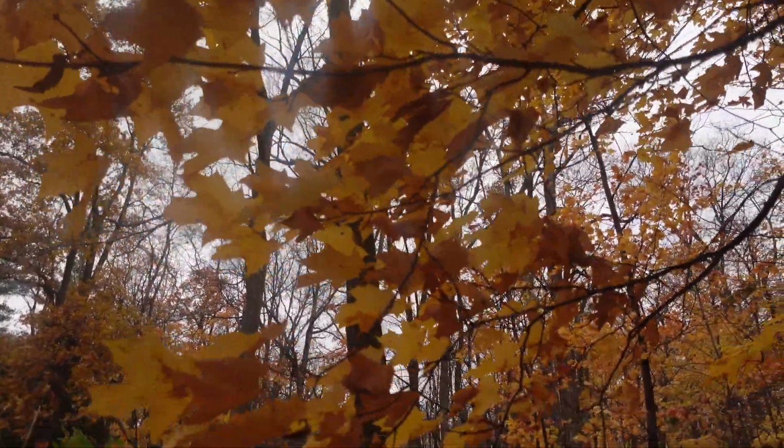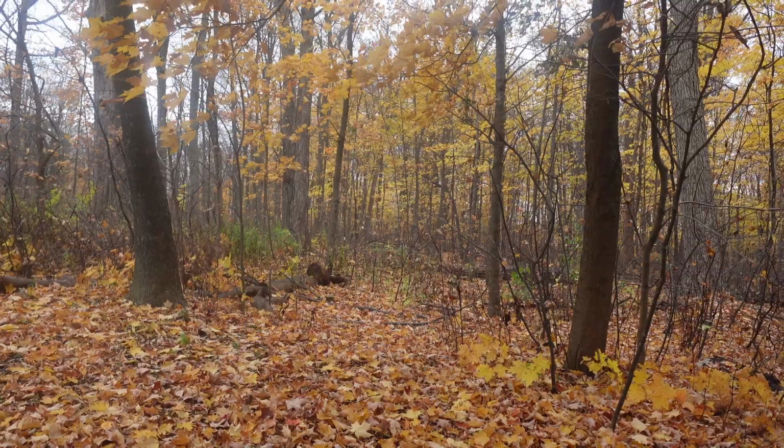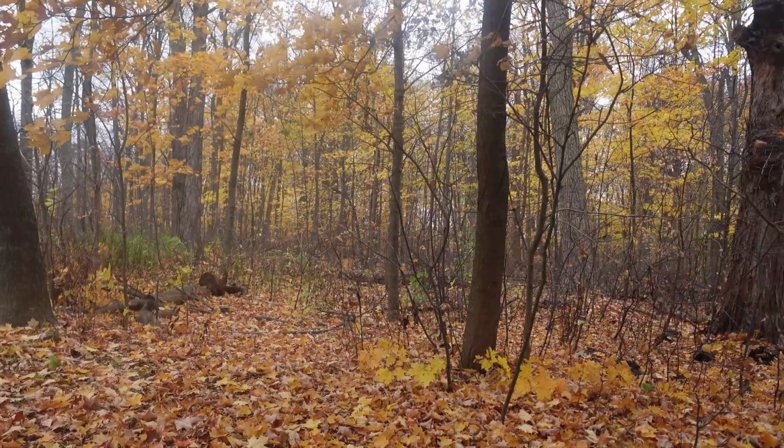Right now it is quite yellow, which is so beautiful to see because in some areas of this ravine and other ravines, there is a mix of colors, but just seeing yellow everywhere is really, really beautiful.